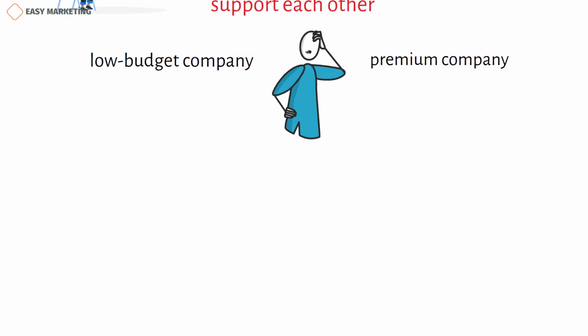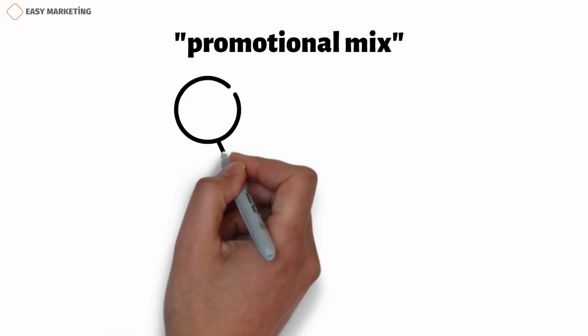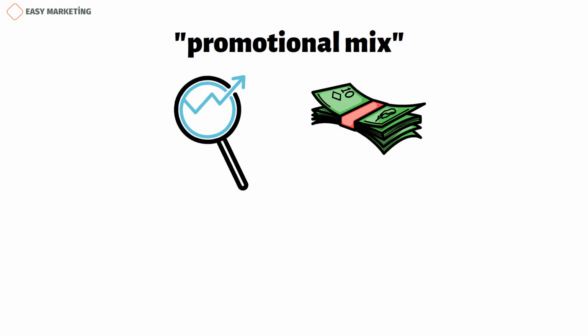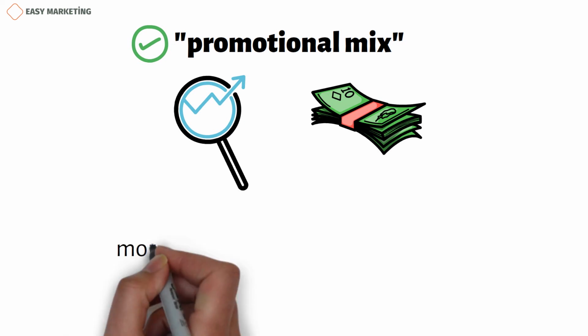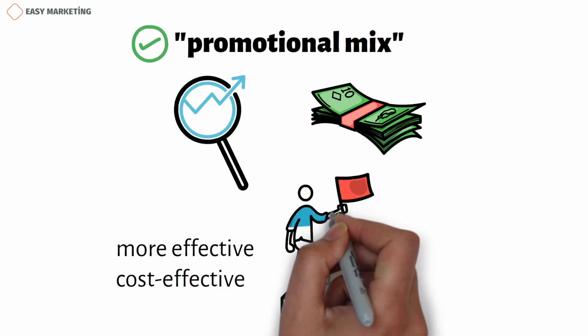In conclusion, it can be emphasized that an optimal promotional mix is very important for companies to get maximum results with less budget. By determining these steps, we'll know which elements of the promotional mix to use. Here, each tool has its own limitations and costs. Therefore, these points should be taken into account in advance. When we have the right mix of promotional tools, our overall marketing strategy will be more effective and cost-effective, achieving both long-term and short-term goals.